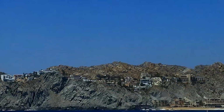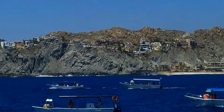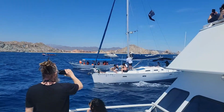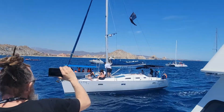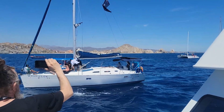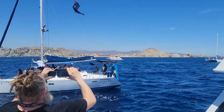Unfortunately, we got blocked by this boat out here. Yeah, I get it. Somebody's slap and splash. It'll be awesome to see it jumping again. Everybody get out of the way.